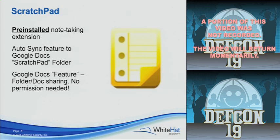Another feature of Google Docs that we've used in this exploit was that you can actually share a document or a folder with someone else who's using Google Docs, and they don't have to give you permission to get that folder or document, right? Which has been, I guess, mostly okay because Google Docs is pretty well protected, but the Scratchpad extension was not, right? So we could go ahead and share our malicious document, which you'll see in a second. Do you have anything you want to say before?